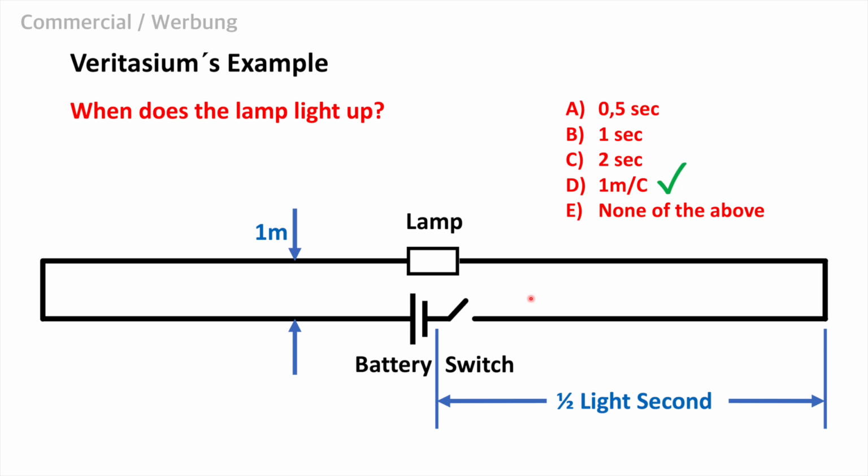Veritasium's conclusion was that the lamp lights up after 3.3 nanoseconds, which equals 1 meter divided by the speed of light. Viewers might have expected this only after 1 second, because the length of the two wires is 150,000 kilometers, which equals half a light second. Since electricity is traveling with light speed, it would take 1 second to travel the wire forth and back. We will see that the correct answer is a bit more complicated.